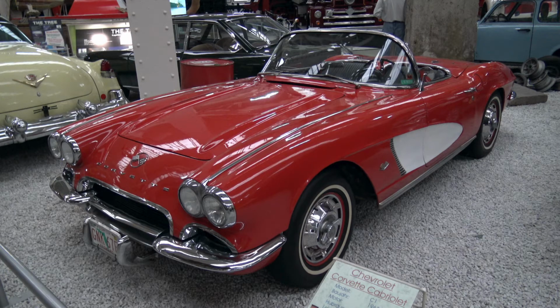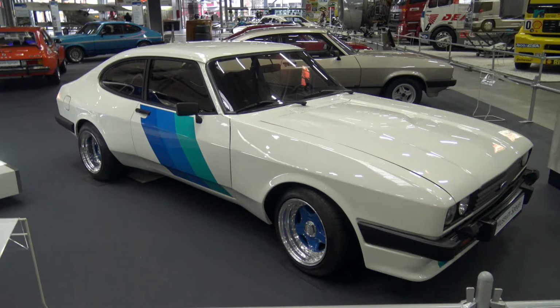The Chevrolet Corvette Cabriolet Model C1 from 1962 with 8 cylinders, 5.4 liters and 300 horsepower. At the collection of Ford's Capri we spent more time because this car appeared in the British series The Professionals, which our cameraman is a fan of. He is the most delighted when Bodie beats somebody up.